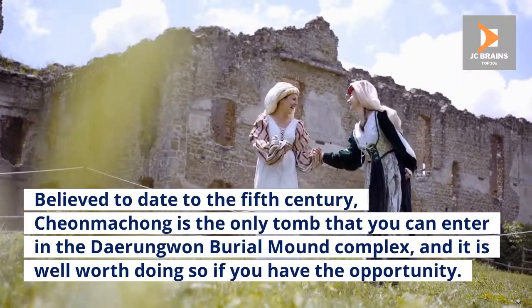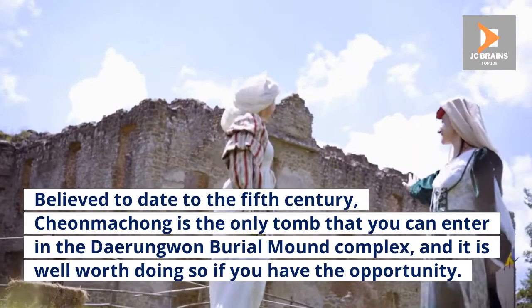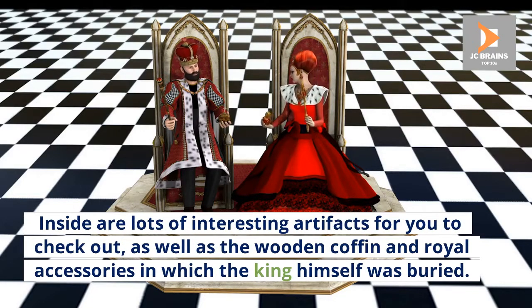Believed to date to the 5th century, Cheon Machong is the only tomb that you can enter in the Dairyyoungwon burial mound complex, and it is well worth doing so if you have the opportunity. Inside are lots of interesting artifacts for you to check out, as well as the wooden coffin and royal accessories in which the king himself was buried.